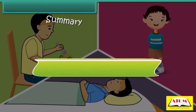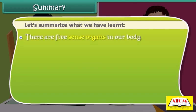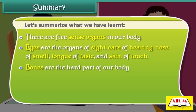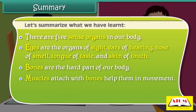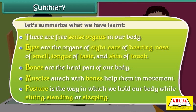Summary. Now, friends, let's summarize what we have learnt. There are 5 sense organs in our body. Eyes are the organs of sight, ears of hearing, nose of smell, tongue of taste, and skin of touch. Bones are the hard part of our body. Muscles attach with bones and help them in movement. Posture is the way in which we hold our body while sitting, standing, or sleeping.